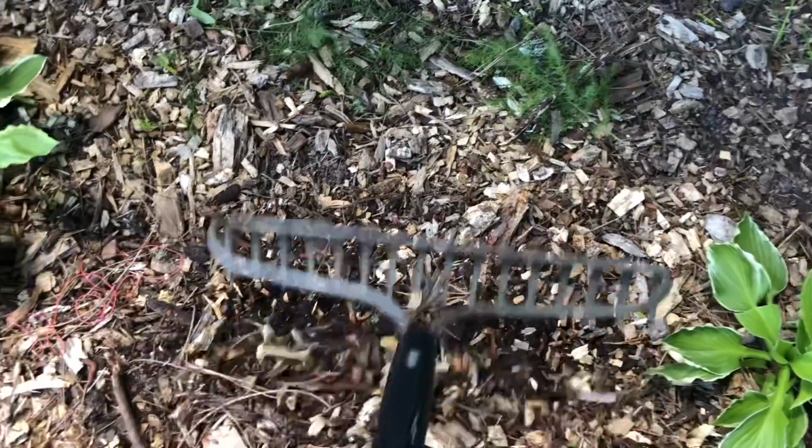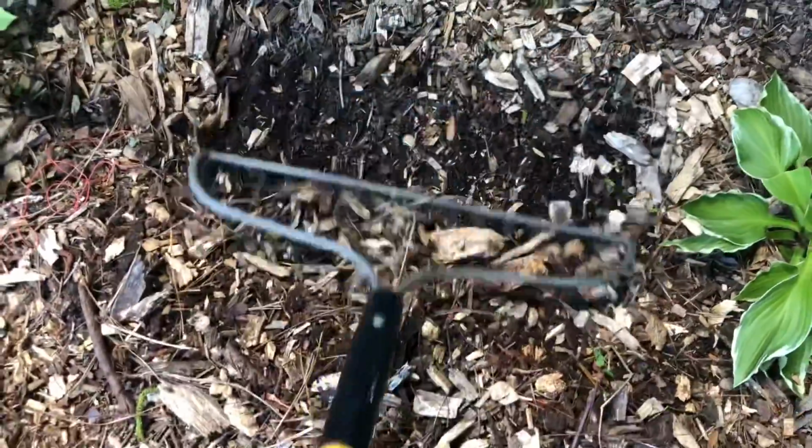So I've been doing this in my front flower bed for about 5 years now. The best thing about this is it gets better with time. So I'm just now starting my first year back near my greenhouse. So if I go over here to my front bed and I start moving back these wood chips, look how dark the soil ends up getting.